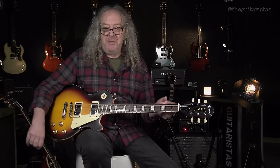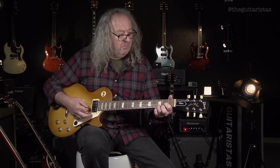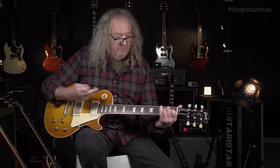Let's hear the 59. This sounds like the other Epiphone, doesn't it? It's kind of got a more open ringiness to it. It's the Gibson Tribute. Bit more like the Epiphones. And the R8, this again sounds like the Gibson Les Paul Standard, doesn't it? It's got a tighter sound.